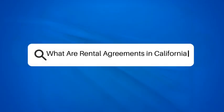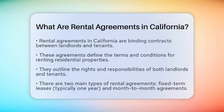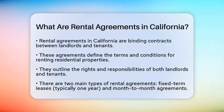What are rental agreements in California? In recent news, many people are asking about rental agreements in California. With the housing market constantly changing, understanding these agreements is more important than ever. If you are a tenant or a landlord, knowing the ins and outs of rental agreements can save you time and money. So, what exactly are rental agreements in California?